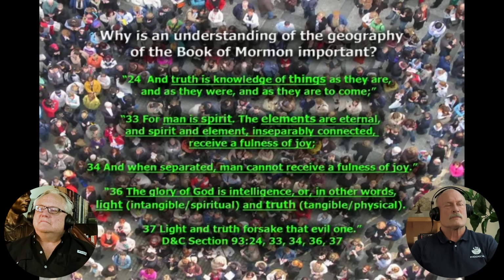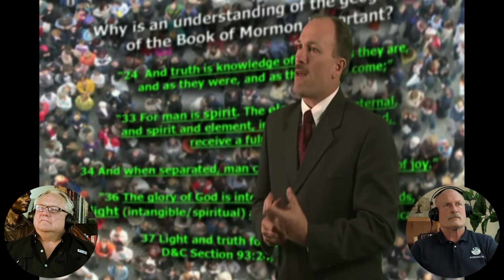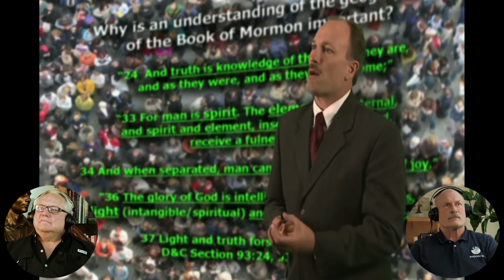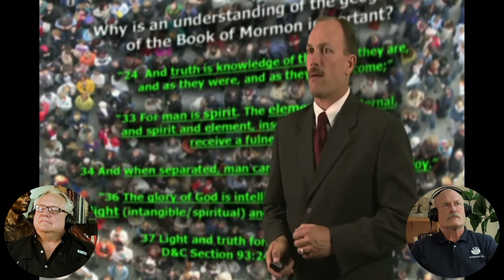The glory of God is intelligence. Or in other words, light, which is an intangible kind of spiritual thing, and truth, which is defined as something that is real, tangible, physical, light and truth forsake that evil one. In other words, when you have something that you believe and then you find physical evidence that supports that, it's very powerful. Or in this particular case, as this is saying, if we have a spirit and we have a physical body that then they are combined, then that also is very powerful.